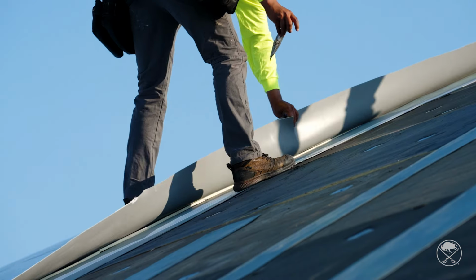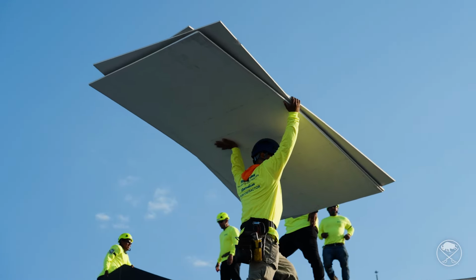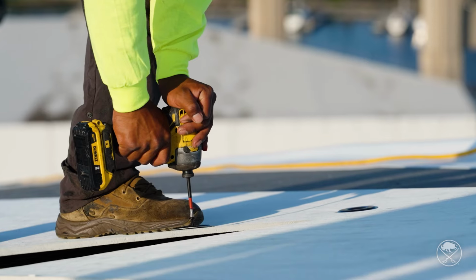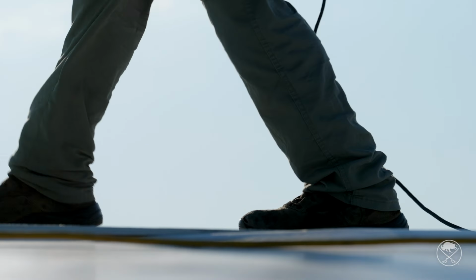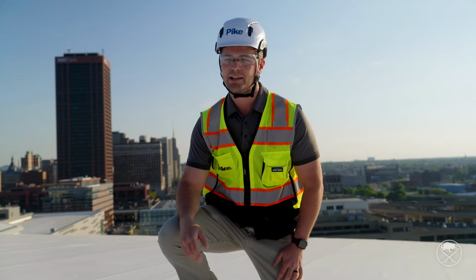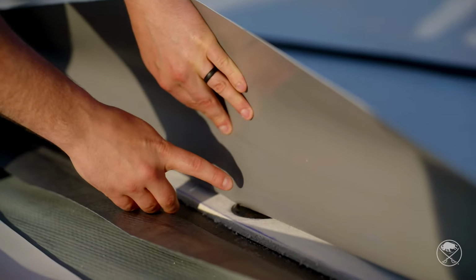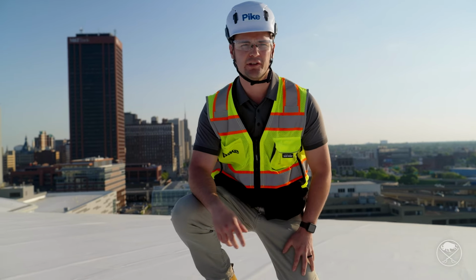So the old membrane is actually PVC, the new membrane is PVC. The difference in this one is it's actually fastened at multiple areas throughout, which creates a better fastening pattern, less wind uplift, whereas the old system was just fastened at the seams. So with the wind coming off the lake and the harsh conditions we have in the winter here in Buffalo, this new RhinoBond system should be a little more rugged for the environment.